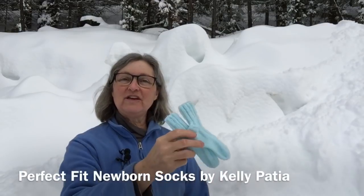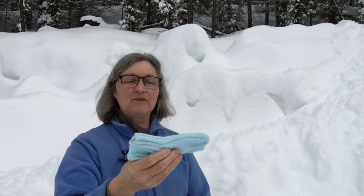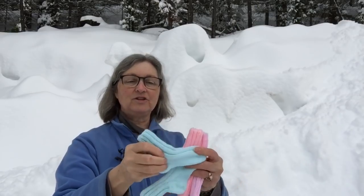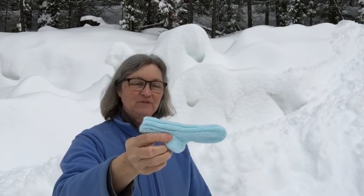whichever it is. And this pattern is called Perfect Fit Newborn Socks. It's a free pattern on Ravelry. I have made these quite a few times, this pattern in specific, and I really like it. It seems to fit babies really well. The foot looks really long, but as she says in the pattern, babies have longer feet than you think. So this has always worked out well.